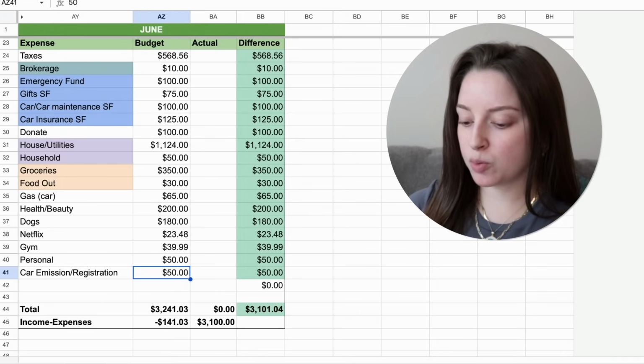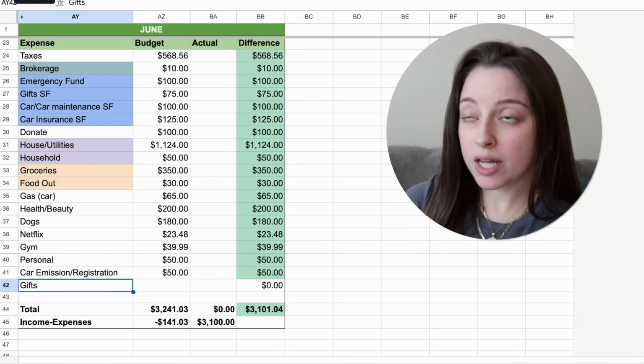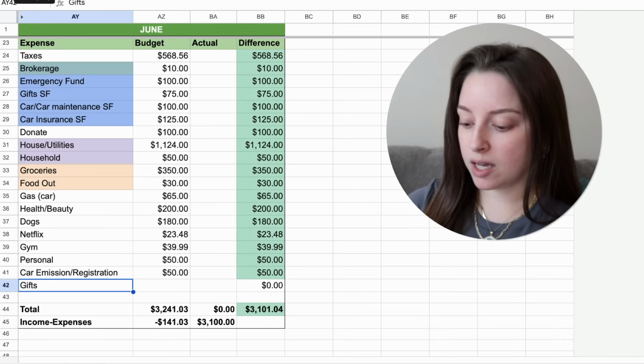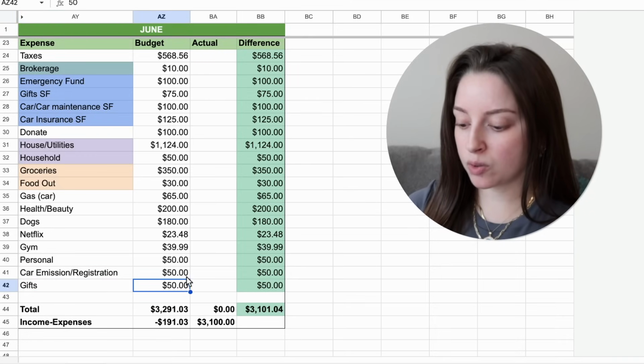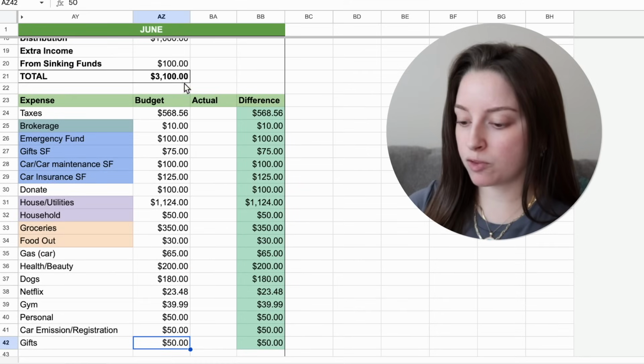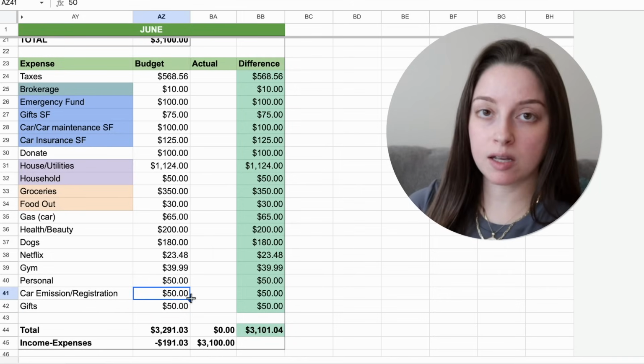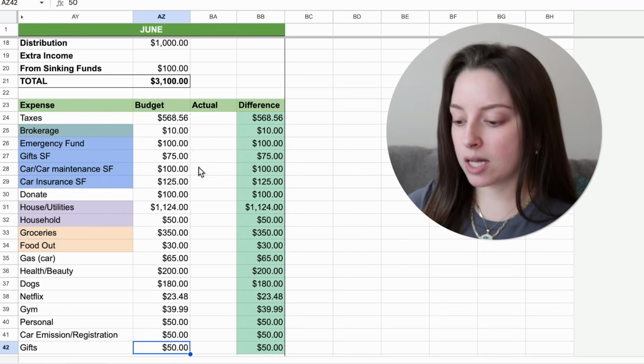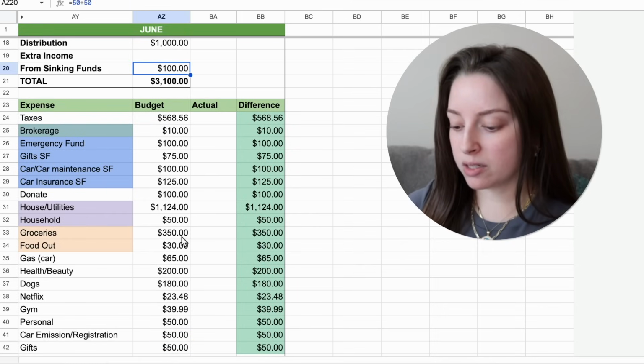And then the last thing here would be gifts. For Father's Day, I suppose it may be $0. I'm just putting it on here in case, and I budgeted $50. And this is where the $100 comes in from my sinking funds. I figured I would pull from my car sinking fund to pay for this if I need to, and then my gift sinking fund, of course, because that's what it's there for. But I'm not too sure about that.